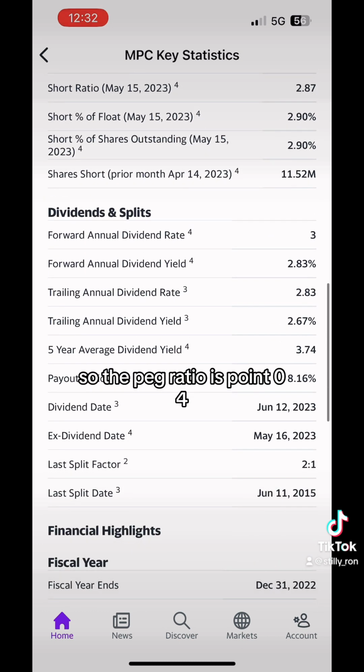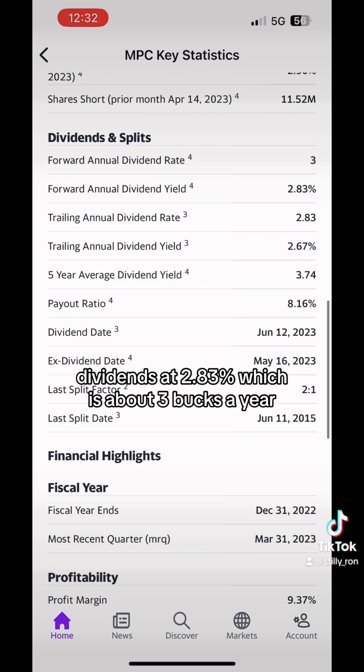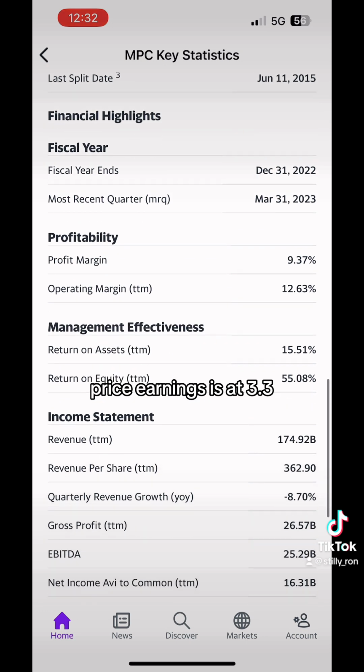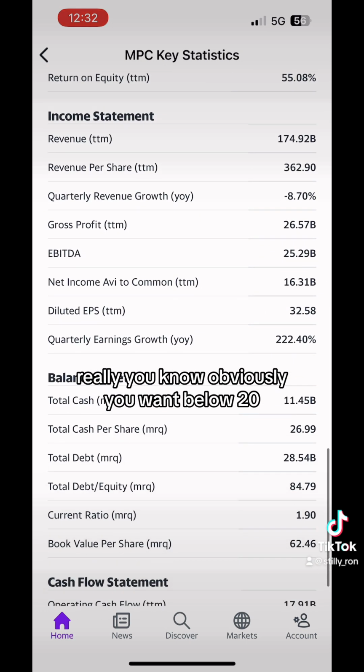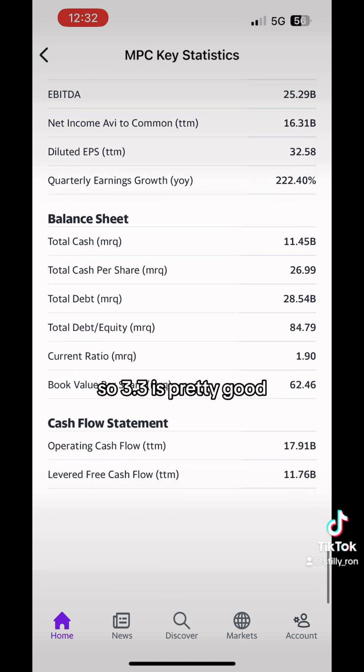So the PEG ratio is 0.04. You want less than 1. Dividends at 2.83%, which is about $3 a year. Price earnings is at 3.3. Really, obviously you want below 20, and so the average for the industry is 5. So 3.3 is pretty good.